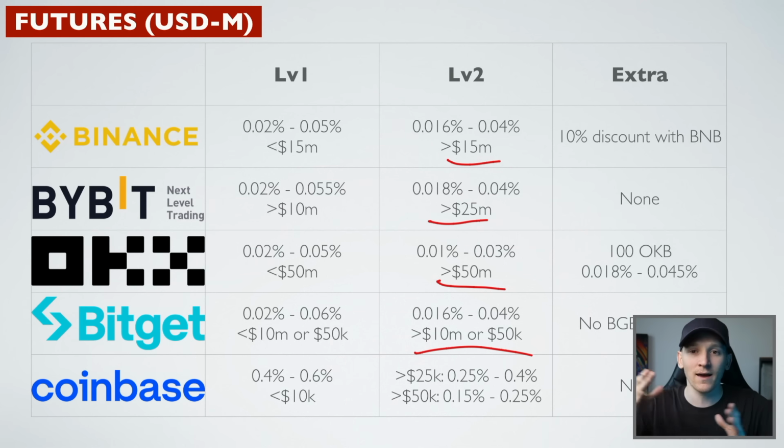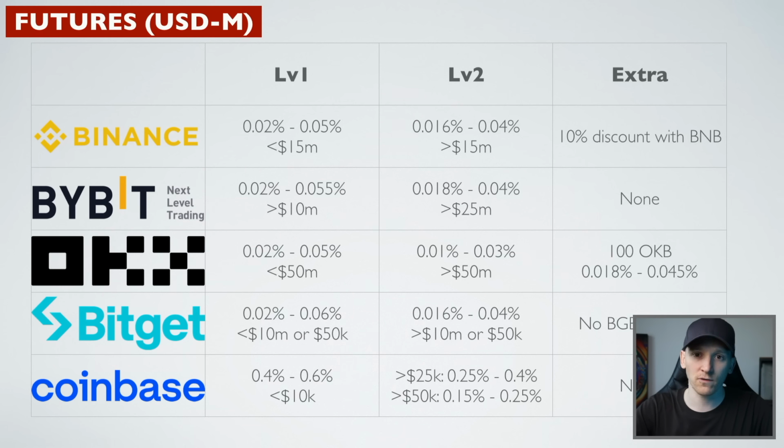You can see maker and taker fees are a little bit different for the futures market versus the spot market. BitGet actually lets you trade the least amount before moving you up into that cheaper tier. However, there is no discount on trading fees with the BGB token in the futures market that you do get in the spot market on BitGet. And for Binance, they take the discount just down to around 10%.